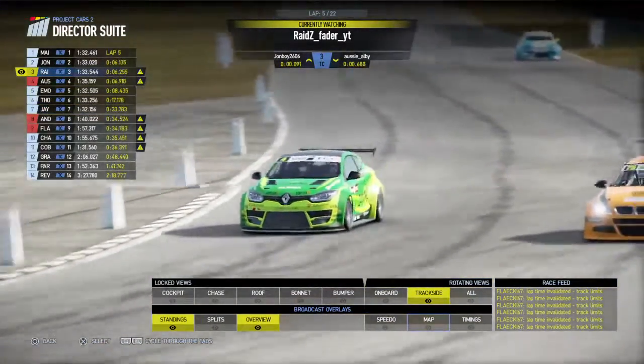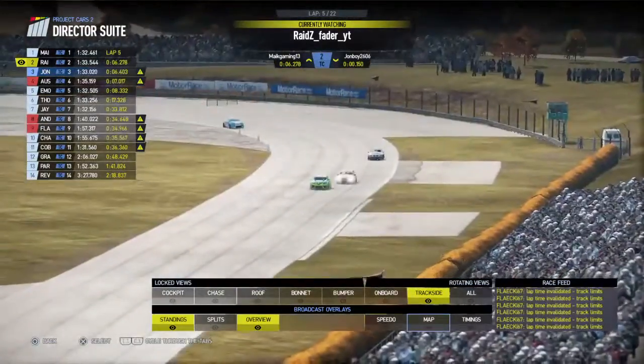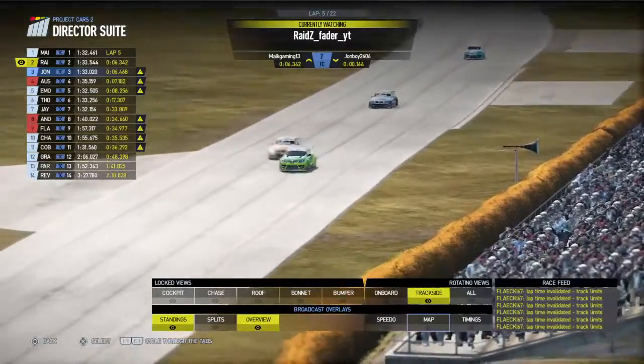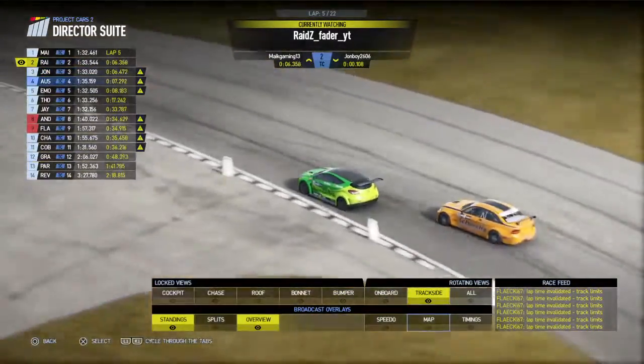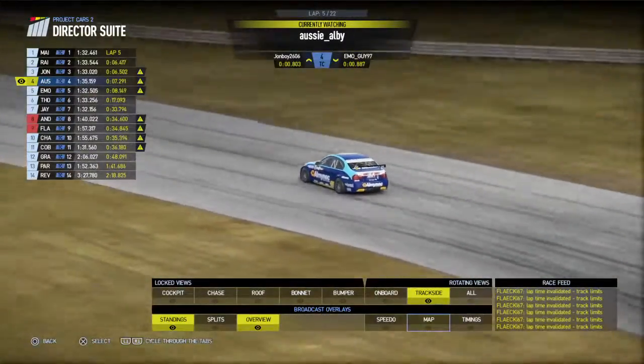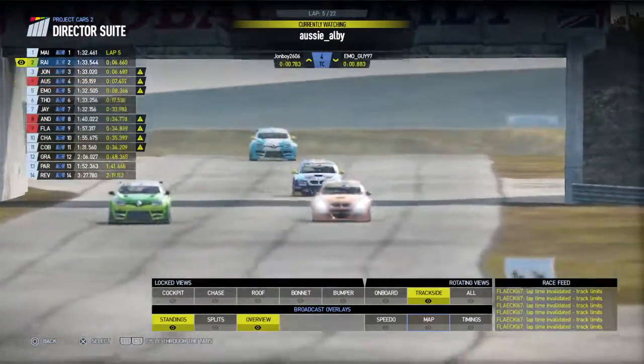And Reigns there going for the inside move on John Boy. And it looks like he might have got that done, and he has. So he moves up to 2nd position on the road now. Ozzy Elby trying to get into that slipstream from these boys and move his way up, as we're too wide in front between Reigns and John Boy.